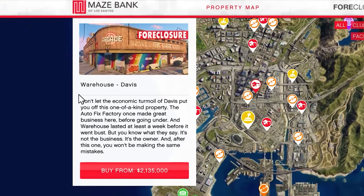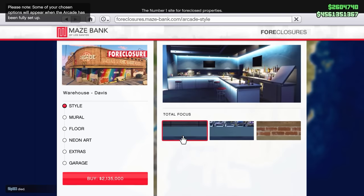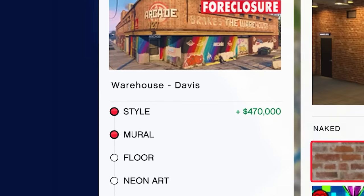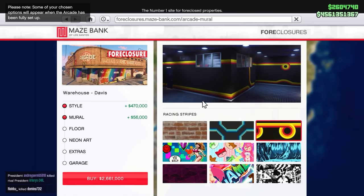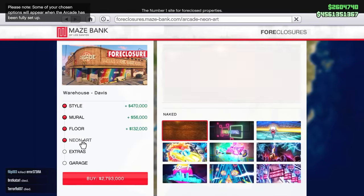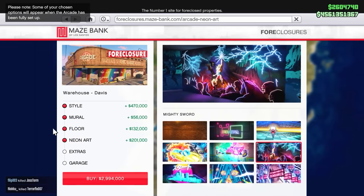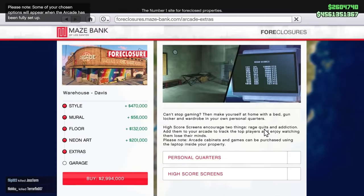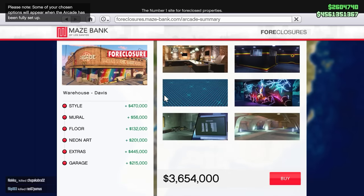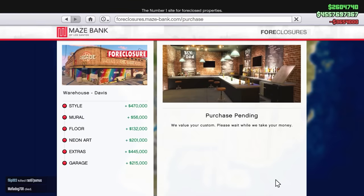And I think I'll buy this warehouse in Davis for 2.1 million. I think we'll go for the cozy interior plus 470 grand. For the mural, we'll have the racing stripes. I kind of want to make the floor trippy, so we'll have that right there. Get some crazy looking art on the wall for 200 grand. Don't know what this stuff is, but I want both of them. And look at the garage that comes with it. We definitely want that. The total comes to 3.6 mil. We're gonna buy that right now.